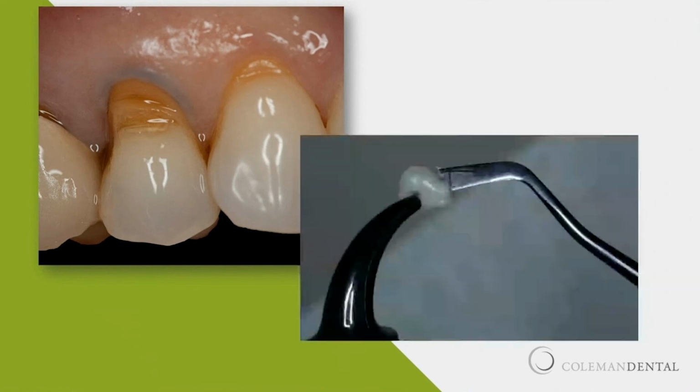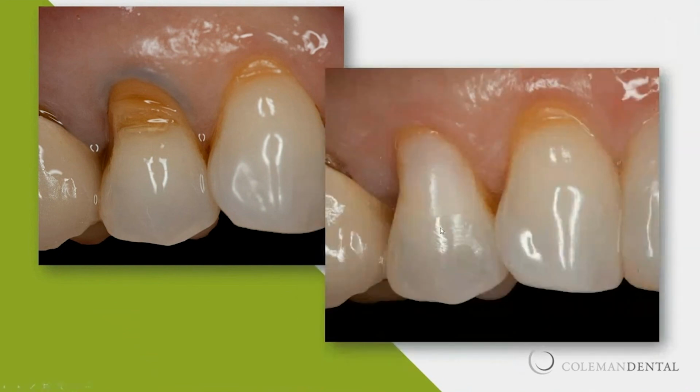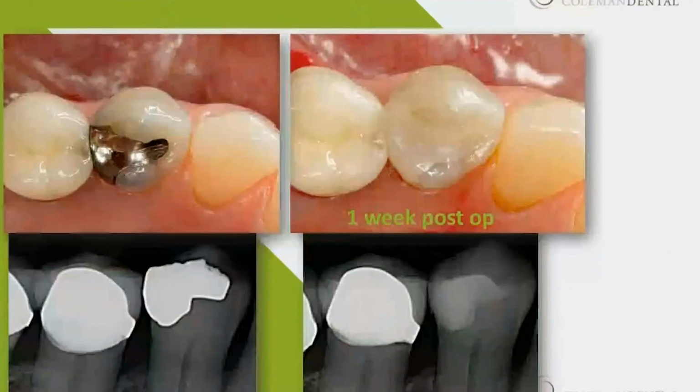Like this is a class 5. I'm not a big fan of this. I mean, I think today with some of the more universal composites, Simply Shade or some of those, I think you'll do a lot better job than what Sonic Fill would here.